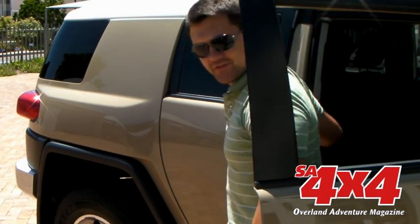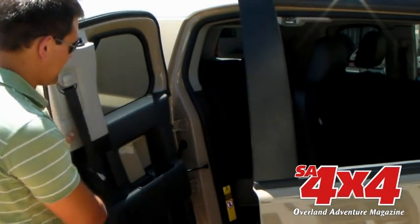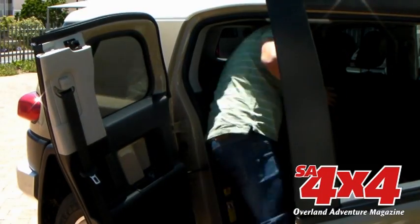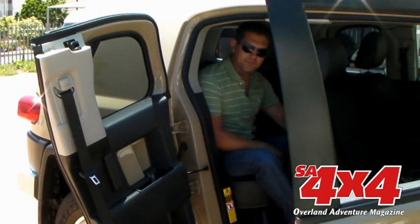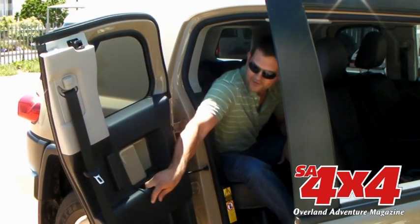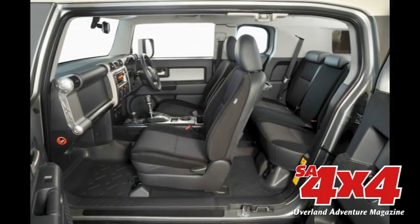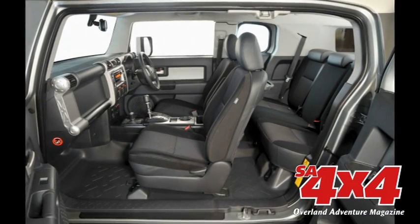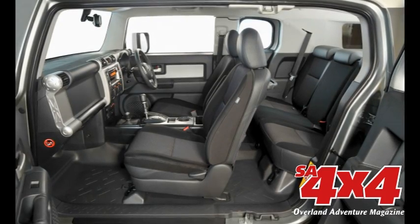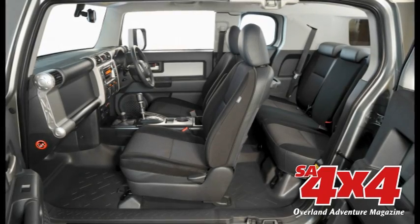You'll notice the doors are suicide doors, so you've got to open it from the inside. There's no handle on the outside. The back seat compartment is very cramped, and there's no window. You can't roll anything down, even with this closed. It's kind of like being in a submarine, so it's not very cool. It's kind of claustrophobic. Headroom isn't bad though. Headspace is pretty good. I wouldn't like to sit at the back here for any extended period of time.